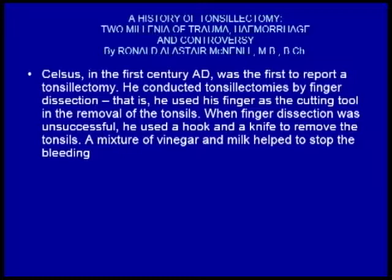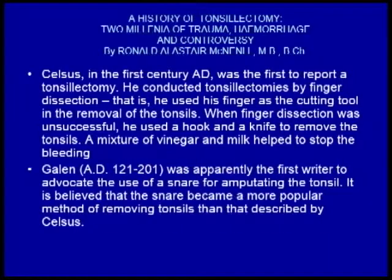Now the actual first tonsillectomy was recorded by a physician named Celsus in the 1st century AD. He would use finger dissection, and when that didn't work, he would use a hook and a knife. And all this is relevant. I was taught finger dissection, and this idea with a hook tells you how you draw the tonsil out of the fossa. So we'll be revisiting all that.